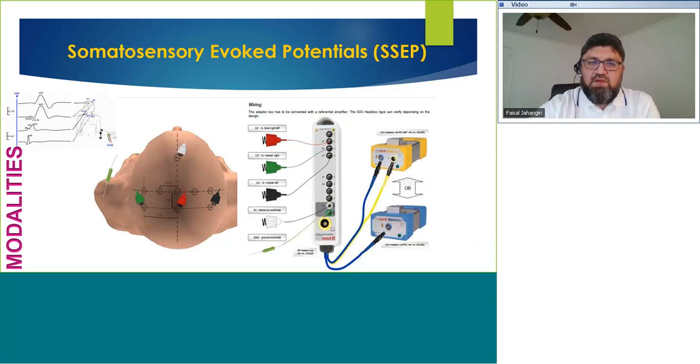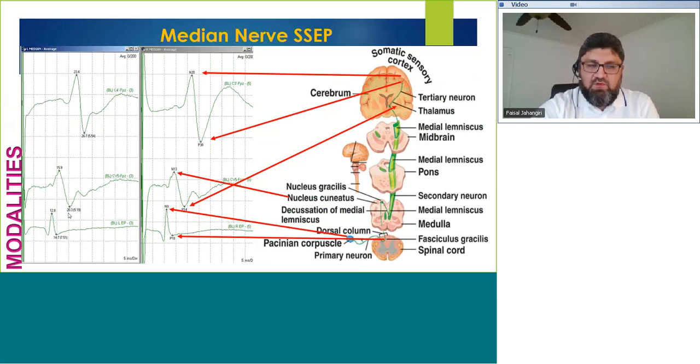So this again is the same diagram for sensory evoked potential. The sensory evoked potential is stimulation of the nerves in the upper and lower limbs, and then recording. We place the electrodes according to the international 10-20 system, on the scalp, then plug into the machine and record. So I have responses. The first lower response, if you can see, is Erb's point, which is the brachial plexus, the second response is from the brainstem, and the third one on the top is from the somatosensory cortex.